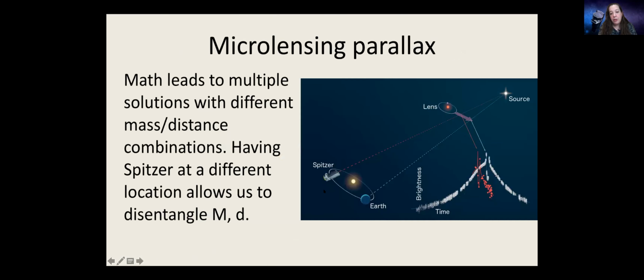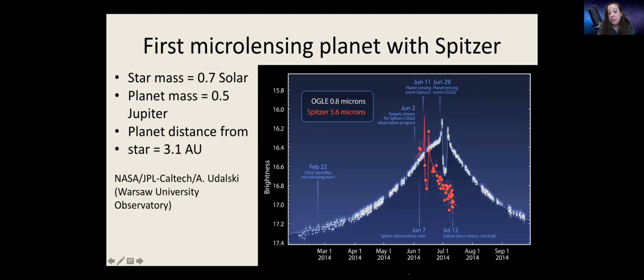If you have just observations from Earth, when you work out the hairy math, it turns out there are a lot of different but equally good solutions. But when you had Spitzer at a much different location than the Earth, it allowed us to break that degeneracy. It allowed us to figure out exactly what the mass and distance was of these microlensing planets. So this is the very first Spitzer microlensed planet that was found. The white light curve is optical from the ground. The red is Spitzer data. And you see this shoulder there, and that's the planet.